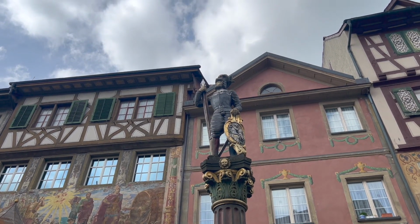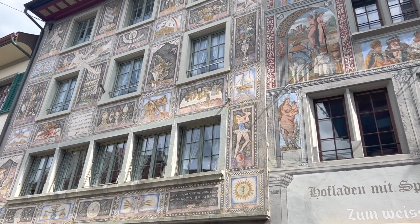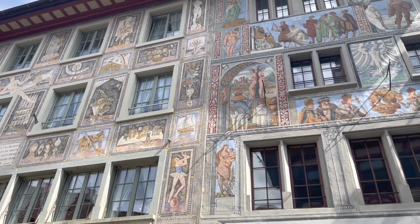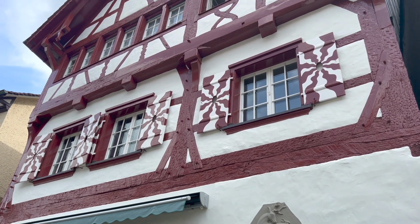One of the highlights of Stein am Rhein's architecture is the presence of medieval frescoes. These wall paintings adorn the facades of several buildings, depicting various religious and artistic scenes.